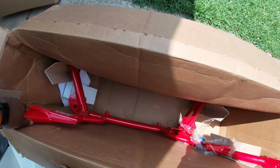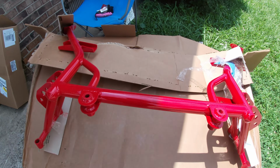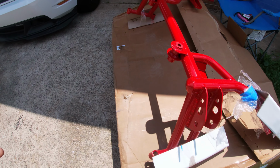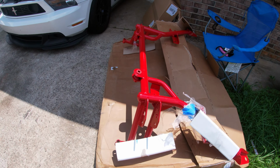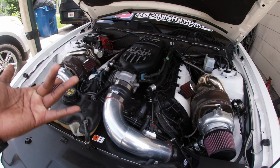But yeah, man. Let me get this up out of here. Hold on, man. Got your K member right here with all the bells and whistles too. Got the bolts and all that on the inside, so yeah, we good to go on that. But yeah, I'm still waiting on my oil pan. My oil pan ain't came in yet, but I just wanted to get this video out.